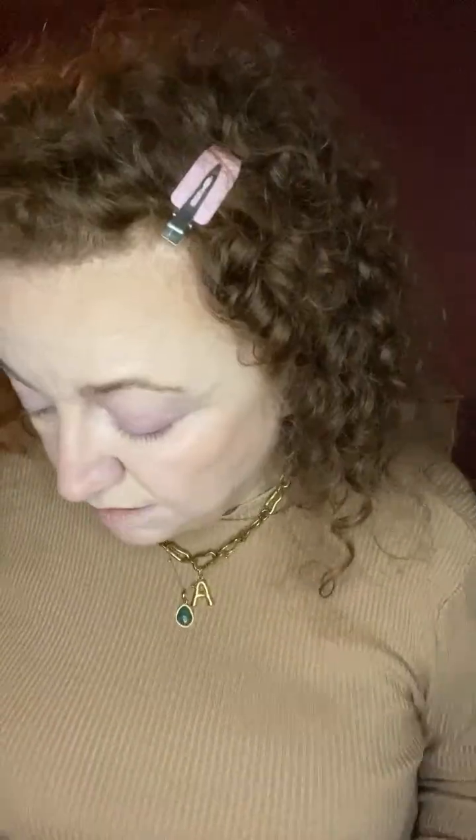Let me clean this mirror. I was using my Charlotte Tilbury eyeshadow palette yesterday. It fell on the floor. I don't know where it is.